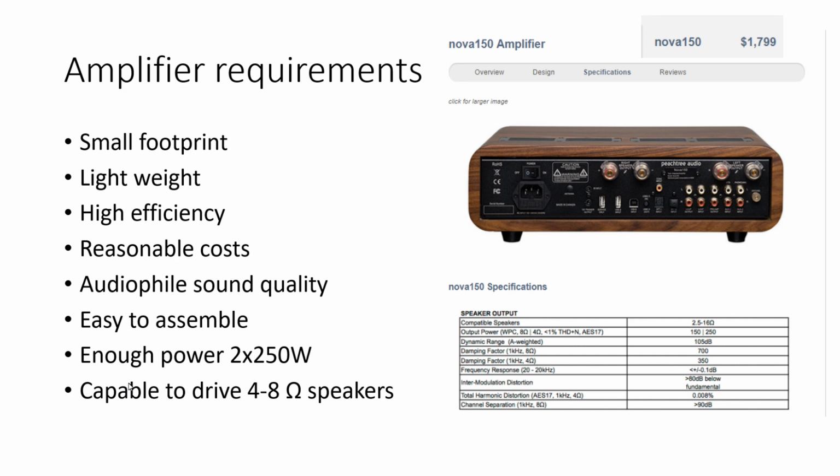Amplifier requirements. Okay, we want a small footprint, lightweight, high efficiency, reasonable costs, audiophile sound quality definitely, and easy to assemble, with enough power output, 2 times 250 watts, which is quite okay for any scenario they are going to use. Capable of driving 4 to 8 ohm speakers, which is the industry standard. Also on the right side you can see we chose an industrial competitor, the Nova 150 amplifier. It's pretty similar to the architecture we made, and it is priced at 1,800. So a nice competitor to compete with.